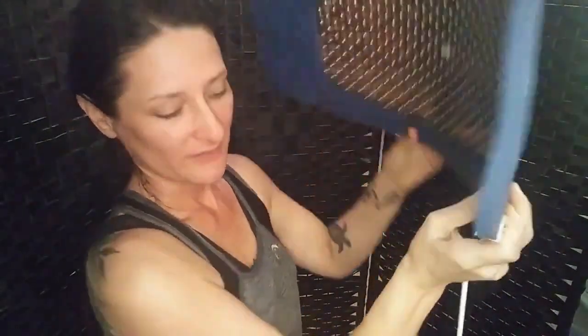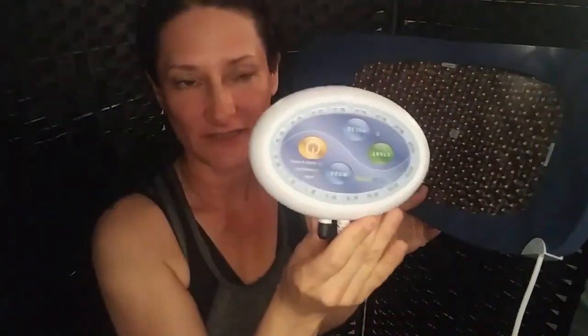And all I do is position it over and put the setting on fine lines and wrinkles, and I think it'll go for about half an hour or so, and then cuts off on its own. But you know, if you can get in 10 minutes at a time, just a little bitty burst of the photon energy, it's really good for your skin.